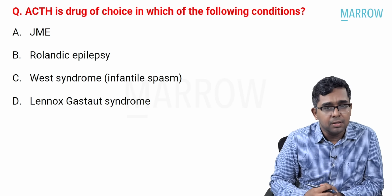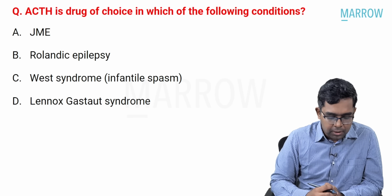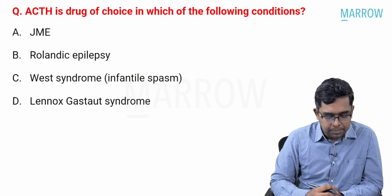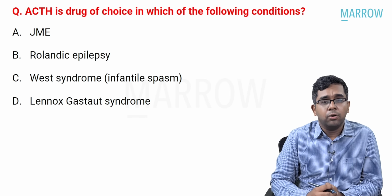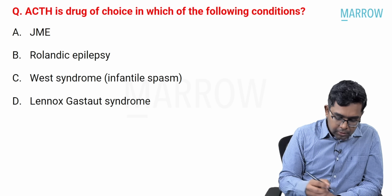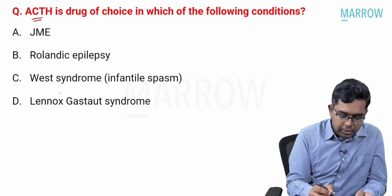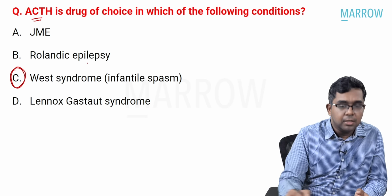Again, a repeat question. ACTH is the drug of choice in which of the following situations? JME, which is juvenile myoclonic epilepsy, Rolandic epilepsy, West syndrome, infantile spasm, or Lennox-Gastaut syndrome. What is the answer? It's a straightforward answer. ACTH is the drug of choice. It is given as injections for West syndrome or infantile spasm.